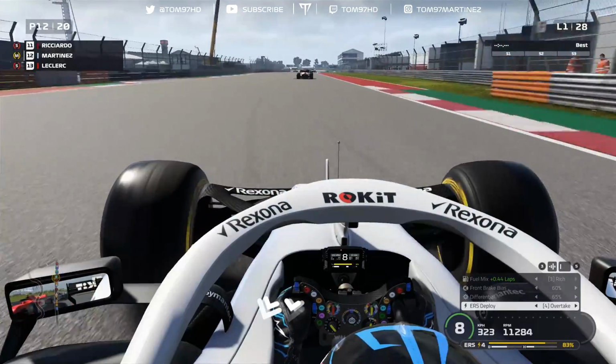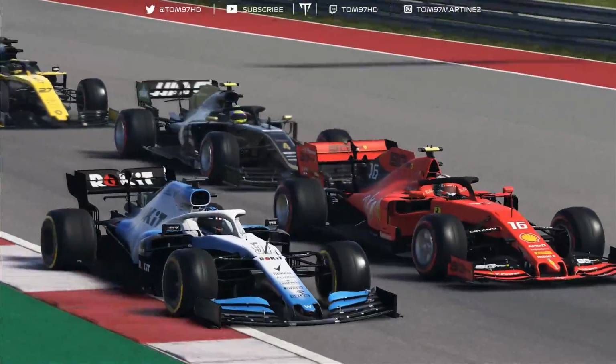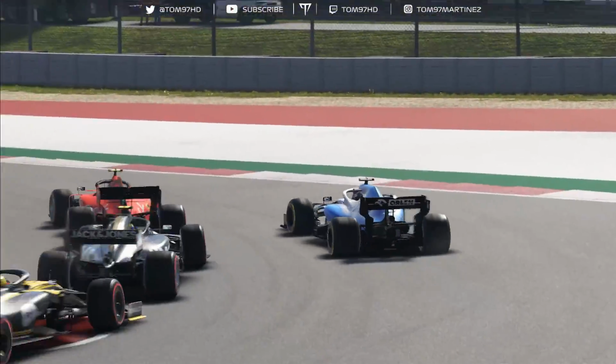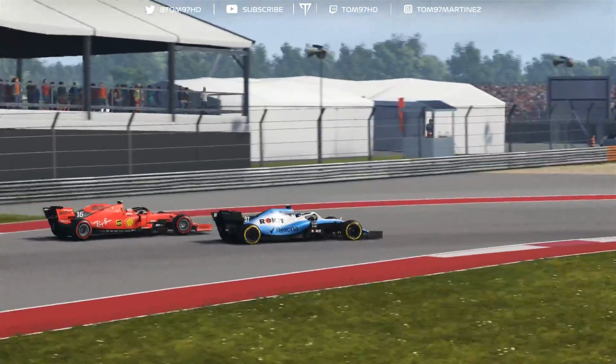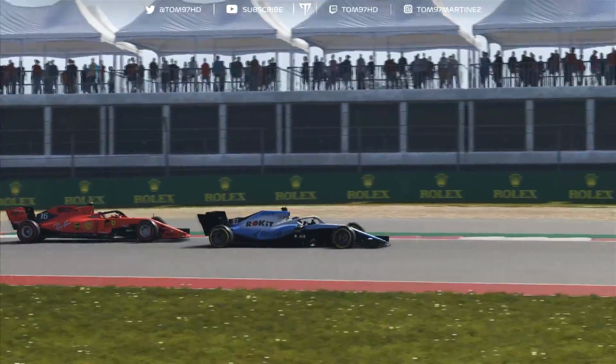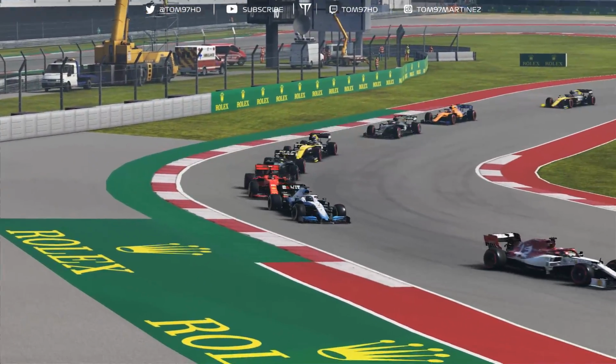Leclerc coming back at me though. He's gaining. We're going to have to stick to the racing line. I'm going to go deep on the brakes, go quite wide, have the better racing line, get the better traction, and the better drive off the corner. And there we go. We stay in front of Leclerc. He's still trying to go on the outside, but we're just going to close that door on him, and that's the end of that. We can get back to racing.